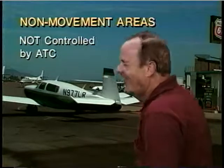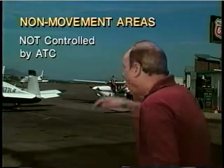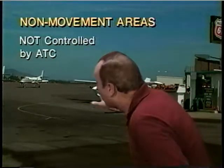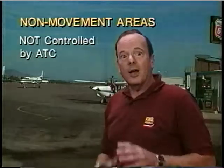It makes sense that areas in which controllers don't control airplanes are called, are you ready for this? Non-movement areas. The important thing to remember about non-movement areas is you need to look out for other airplanes and vehicles that can be moving all over the place on their own without ATC supervision. Now, to taxi from a non-movement area to a movement area, you need approval from a controller.